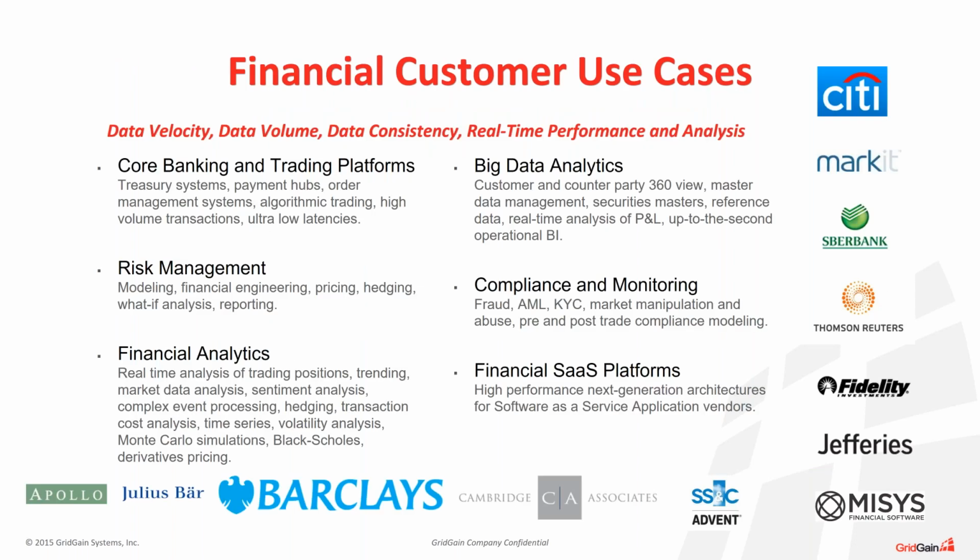That brings us to the case studies section. As I mentioned, we are lucky. We've built a very nice portfolio of financial clients, and they span different segments, from traditional banks like Sberbank, Citi, Barclays, Jefferies, to technology companies like Thomson Reuters, Markit, and others, as well as asset management firms like Fidelity and others. So we cover a whole spectrum, in which some people are using us for trading platforms, others for risk management modeling, others for compliance and monitoring and big data analytics.